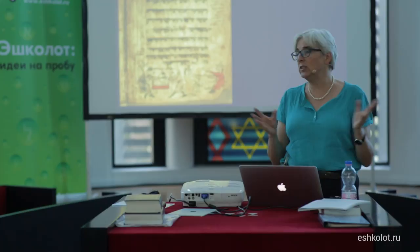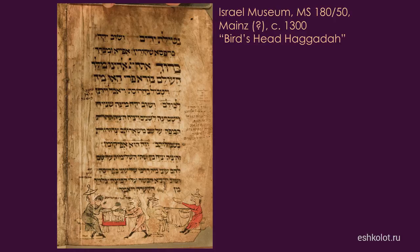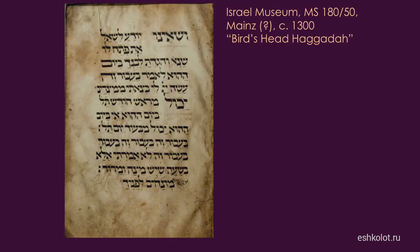I already mentioned those bird heads briefly yesterday. I don't want to go into this subject because it's a very vexed subject. And this particular Haggadah was written, as you probably can figure out, by a certain Menachem. Haggadot usually don't have colophons. That is, they don't have signatures, so we don't know who made them, or for whom they were made, neither where and when, which of course gives a lot of challenges to art historians. So the Birdheads Haggadah has a tiny little decoration here on the root of Nun, Chet, Mem.